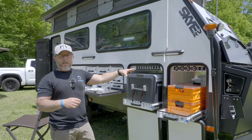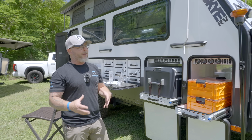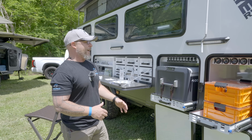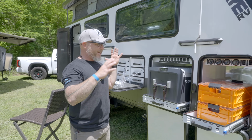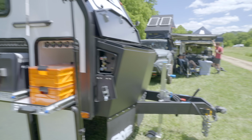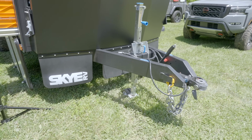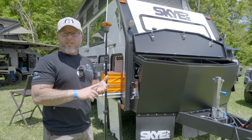It also comes standard with dual airbag suspension. Get to camp, you need to level out, it's just push a couple buttons, piece of cake. Cruisemaster DO35 hitch. This thing has a fully boxed in chassis. The trailer is designed for going absolutely anywhere that you want to take it. It'll stay out as long as you need it.